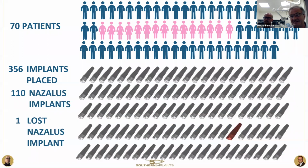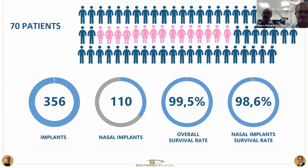And surprisingly, I was surprised at first. Well, we have one lost Nazalus implant, and we have to consider that the patient who lost the implant received a new Nazalus in 1 day, and could carry a fixed partial provisional for the whole treatment.